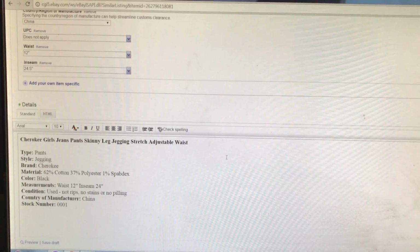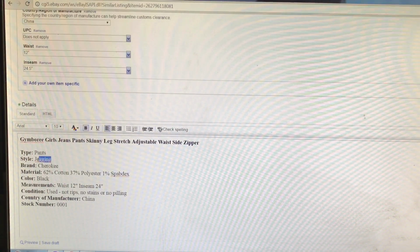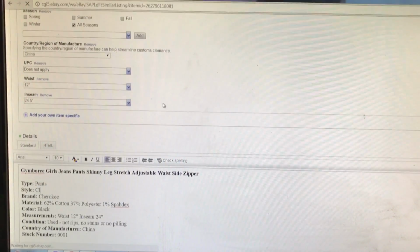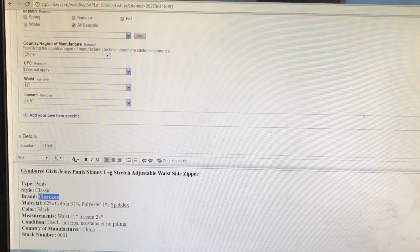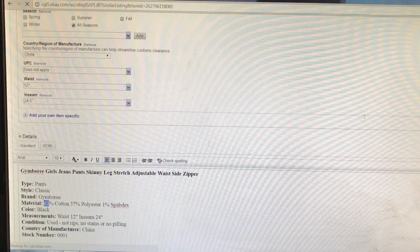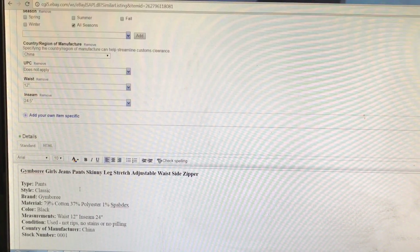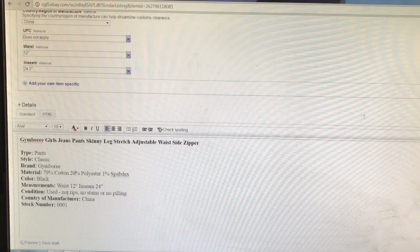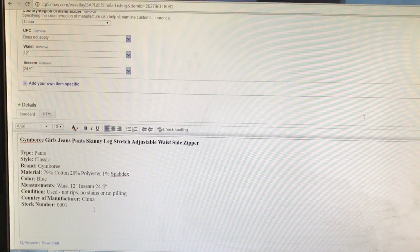Copy. Go down. Highlight. Paste. Remove the size. We're gonna put, what did we pick it under? Classic. And this one becomes Gymboree. And then we're going to adjust, it is 79% cotton. 20. It is blue. 24.5. And the rest are all the same. List.